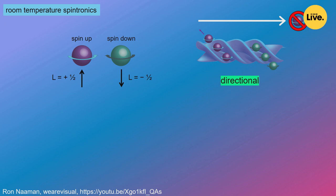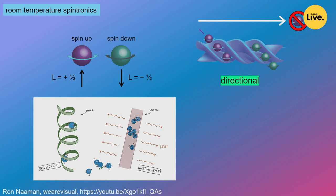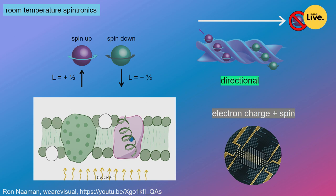Electrons in nature, in biology, travel through proteins, which are chiral. That's how we move energy and information around biological systems. The scientists who first proposed this observation in chiral molecules believe that the effect might explain why biology is chiral anyway. A protein's chiral because this directional electron transfer is much, much more efficient than the inefficient electron transfer we get in things like metals. Right now, we're trying to use this spin selectivity to create electronic devices that make use of electron charge and spin.